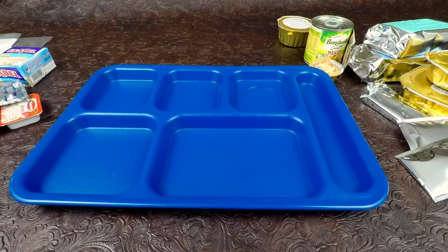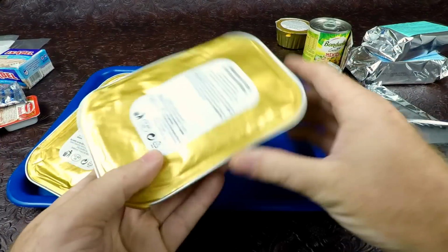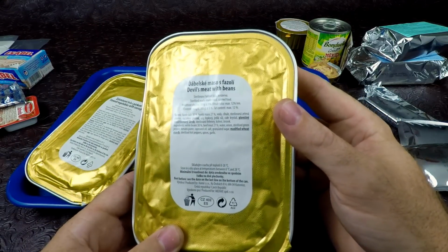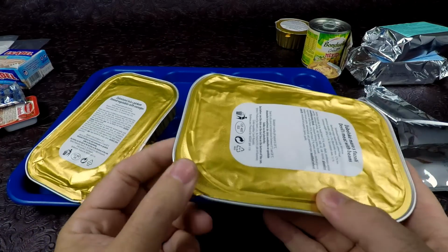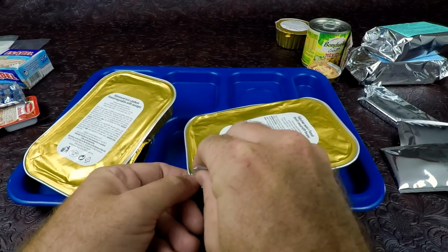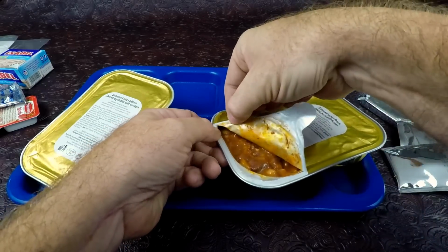Okay, so first thing we're going to do is open up these 2 mains, because we're going to heat those up while we're doing this other stuff. So let's go with the devil's meat with beans. It doesn't really say anything else in English on the front of it. Let's go ahead and pop it open and see. Hopefully we can pull it open, don't have to cut it open. Yeah, should come open real easy. We're going to put this on our hot plate to heat up.